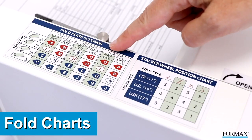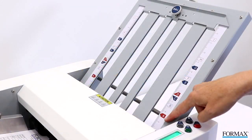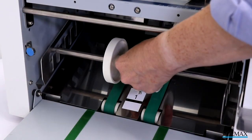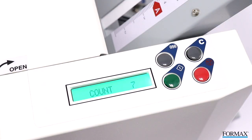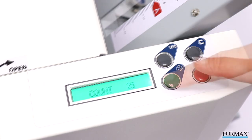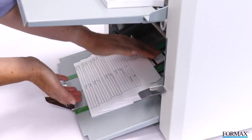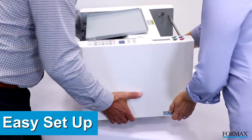Fold setup and outfeed wheel charts are conveniently located on the operator's side cover to identify where each fold plate should be set and where the stacker wheels should be positioned. These charts remove any guesswork. The FD324 also includes a 3-digit counter to keep track of the number of sheets folded. The auto batch mode allows for a set number of sheets to be folded with a pause in between sets for effortless handling.